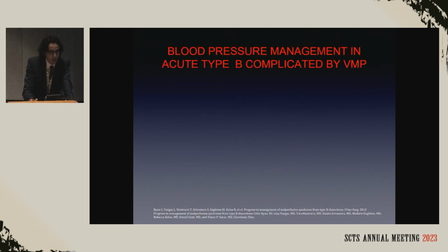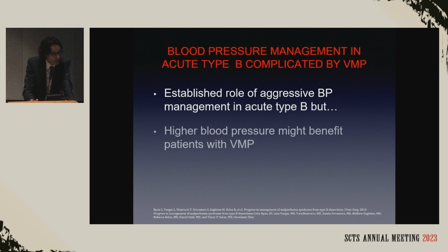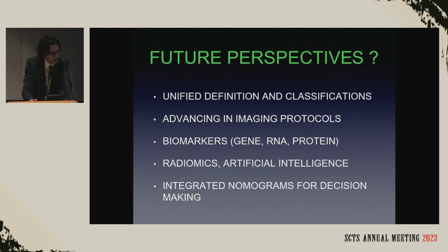Just a few words about a very interesting and somehow novel concept that I came across reading the literature. We are very well used to the idea that you have to aggressively control blood pressure in type B aortic dissections. However, when you have visceral malperfusion, there is evidence that patients with a permissive hypertension perform better, as we all know is the case in spinal cord ischemia, but this might also become the case and the new standard of treatment when you have visceral malperfusion of the kidneys and SMAs.